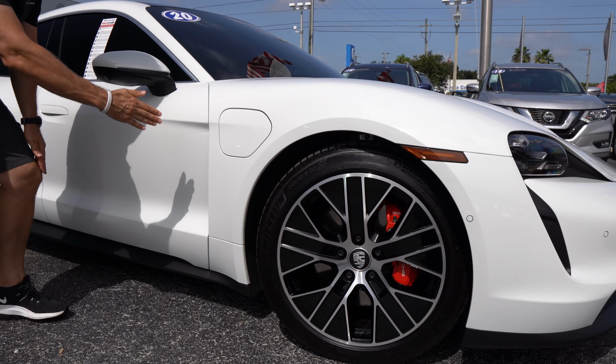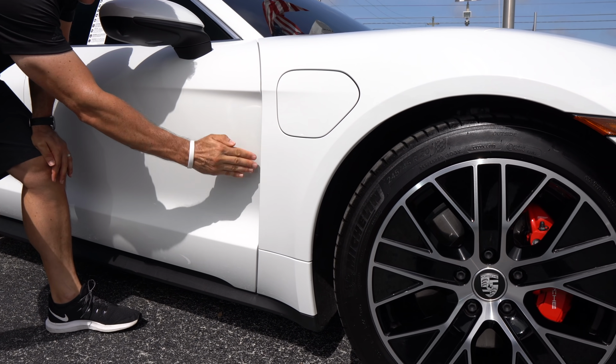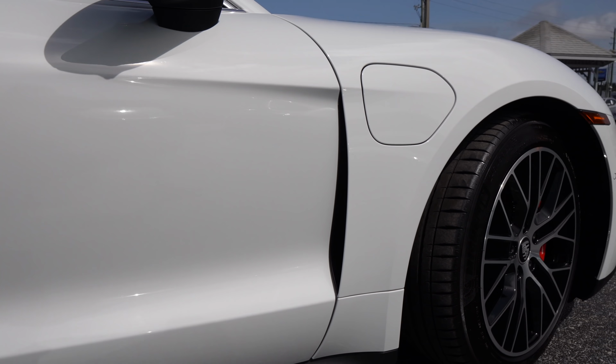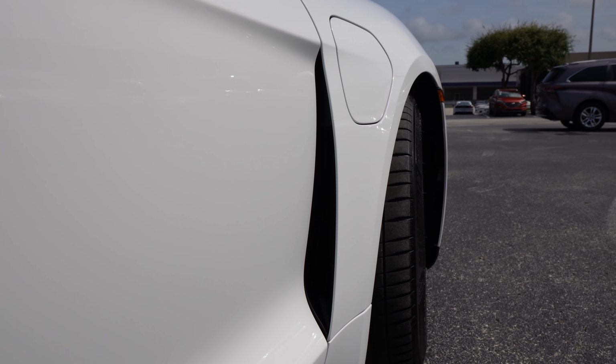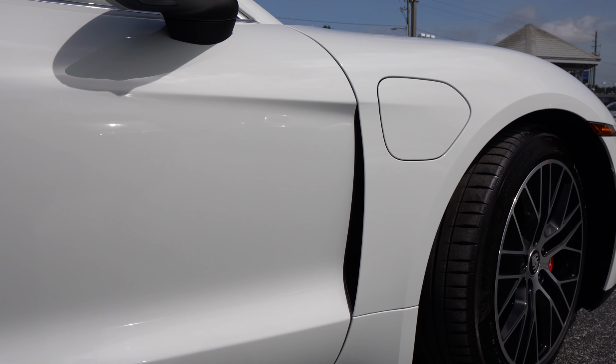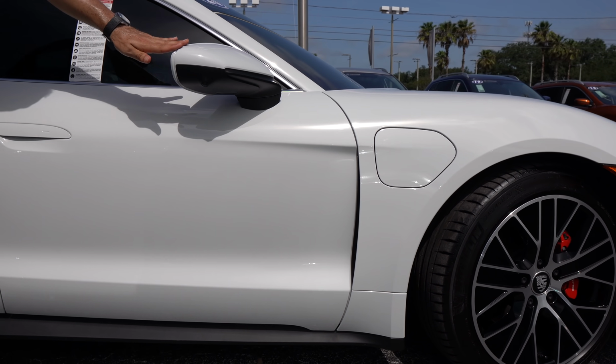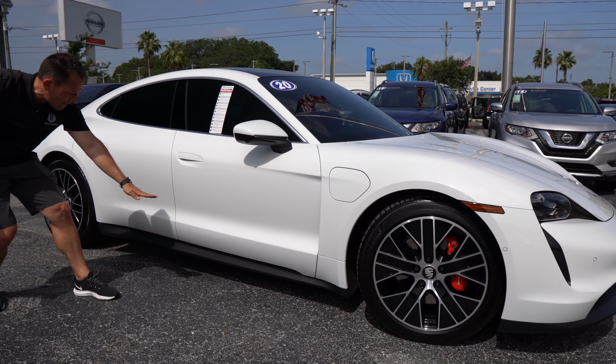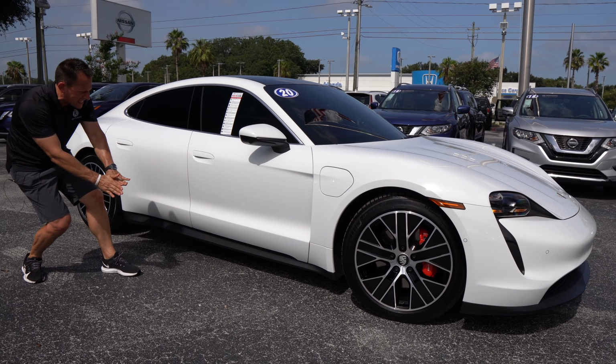Now, going down the side, one of my favorite parts is you have a functional side fender vent here. So Lori's gonna spin it around there and show you how it extends out from the side of the vehicle. One of the sexiest parts of this Taycan, no matter what trim you go with. We're gonna have color match on the mirror caps. We got 360-degree cameras. I like the way they have that flat black side sill extension.